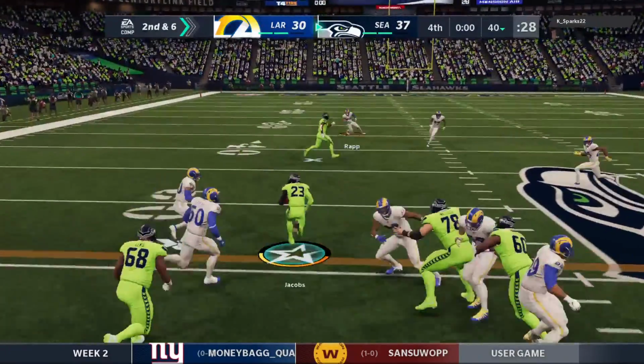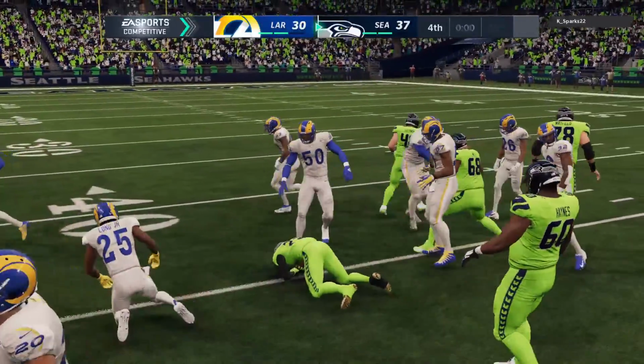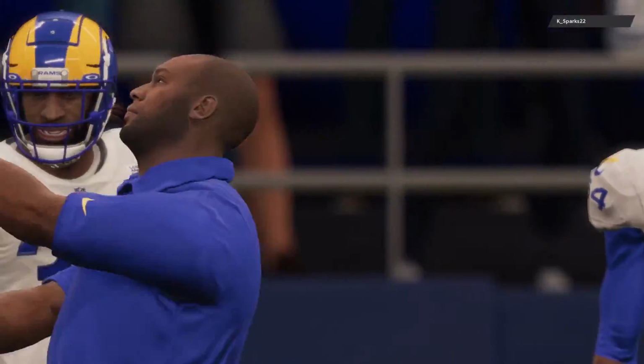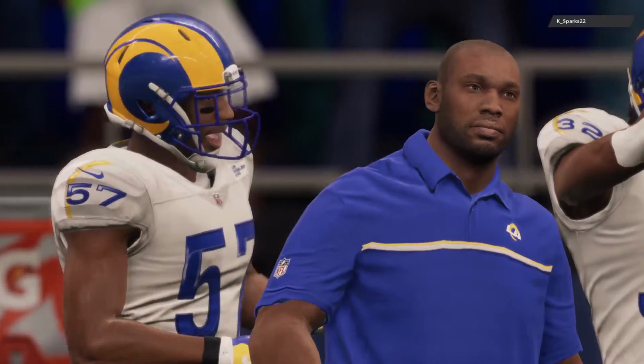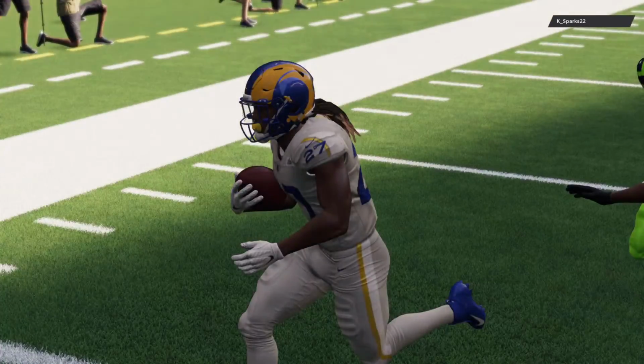Once again, it's Jacobs. And he'll be taken down across the 50 at the 45 in enemy territory. So the victory here for Seattle, and they were spurred on by a strong performance in that 4th quarter as they held their opponents off the scoreboard.